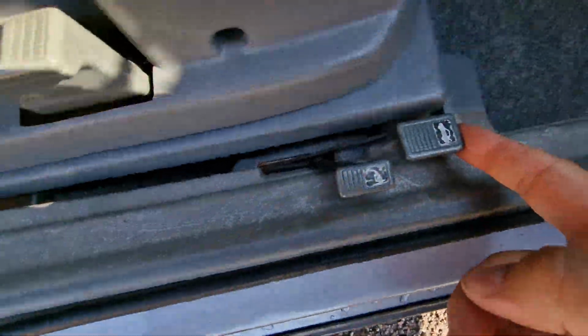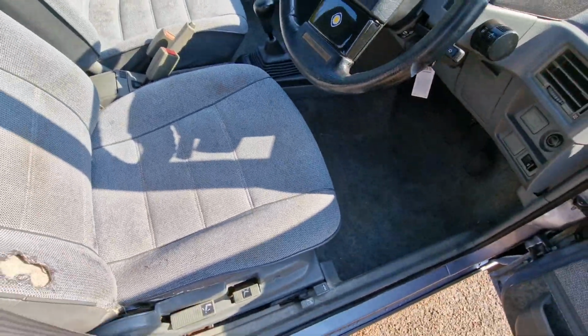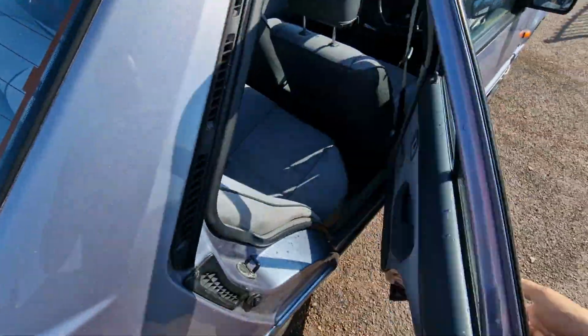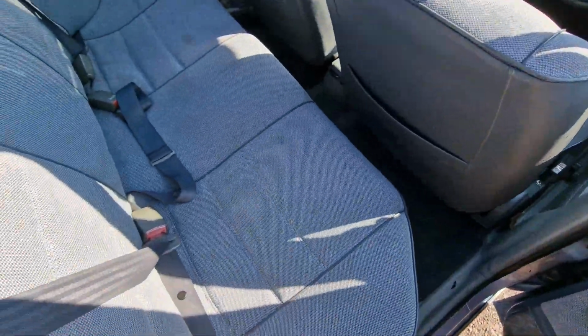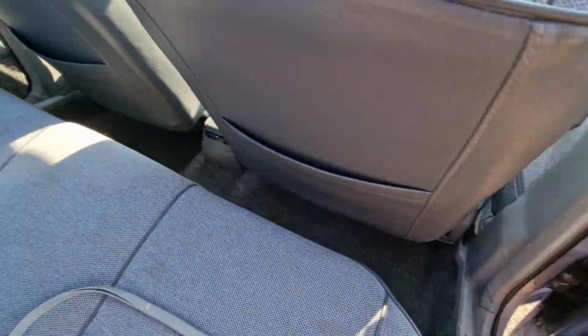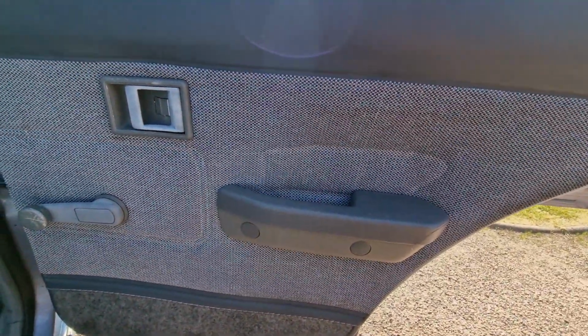You've got your boot pull, fuel pull, and obviously your lever adjusts here. A little bit of damage there, that's a shame about that, but the car has covered 160 odd thousand miles, so I'm not going to hold it against it. Passenger side here, same again. We've got this gorgeous two-tone sort of knitted fabric. We've got the speakers here, being an SL model, rear parcel shelf speakers, and then map pockets in the back of the seats, and same on these rear doors as well.